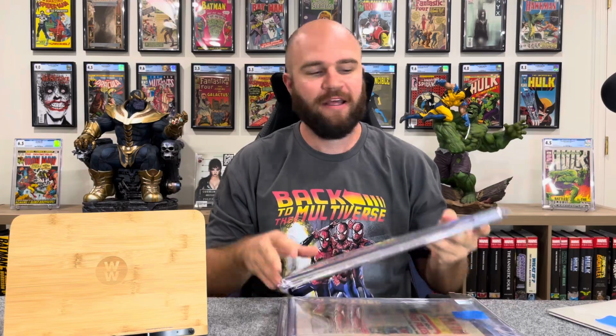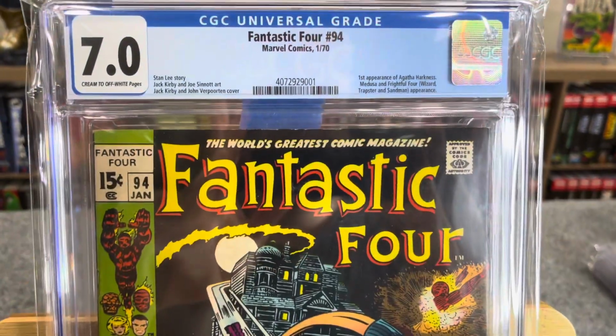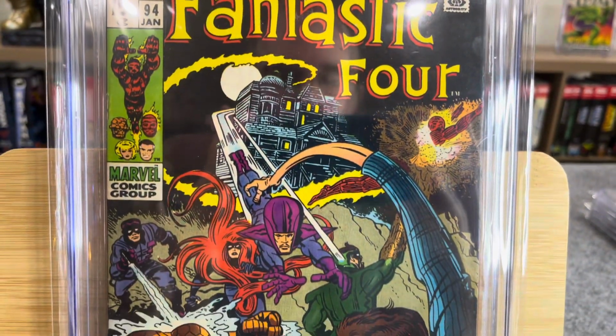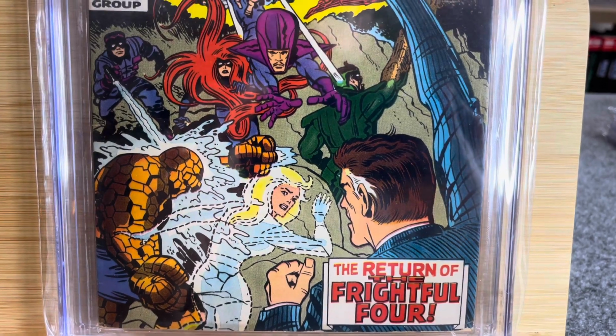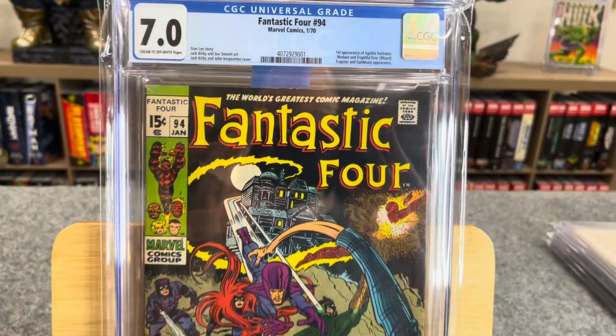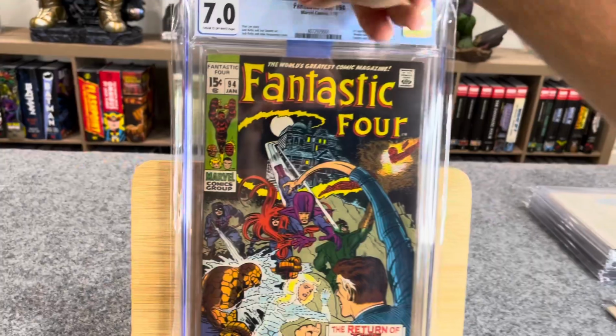All right, this next book's a big boy book, and a book that I've been wanting. This book's been hot all the way back since WandaVision. If you can't guess it already, this is Fantastic Four number 94. First appearance of Agatha Harkness. Medusa and Frightful Four, Wizard, Trapster, and Sandman appearance. This is from 1970, so this is technically not a Silver Age book, I don't believe. It's a 15-cent book, which kind of surprised me. I couldn't remember exactly when Fantastic Four transitioned from the 12-cent to 15-cent, but it must have been just a little bit before this.